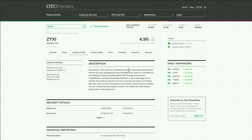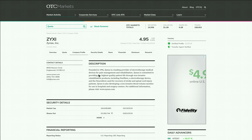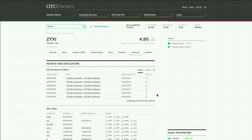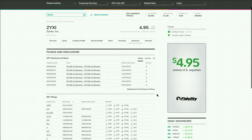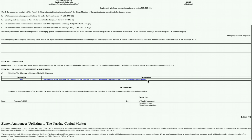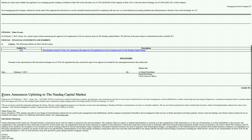ZYXI, electrotherapy medical devices for pain management and rehabilitation. Okay, that's fine. Let's just take a look here at their most recent filing, this 8K from February 7th. ZYXI announces uplisting to the NASDAQ Capital Market. Oh, look at that.